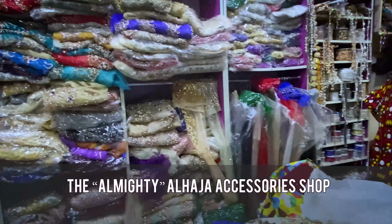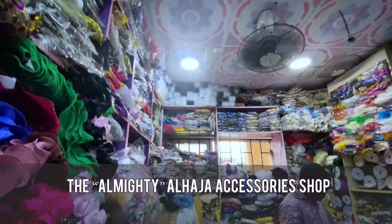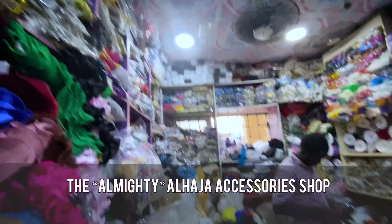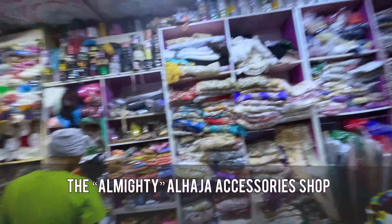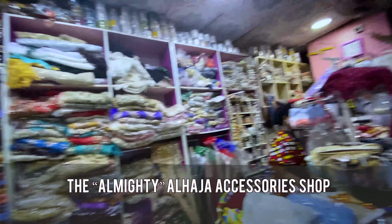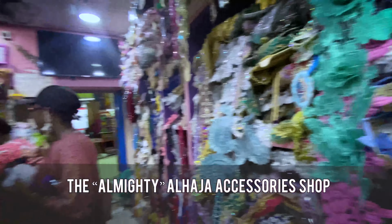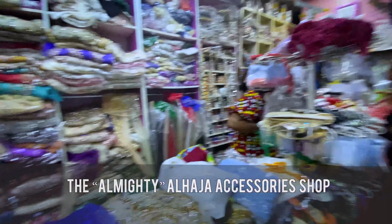So yeah, that's the crinoline. For those who don't know crinoline, that's crinoline up there. But so many things, I just have your list. Or else you come to buy one trimming, you go home with like 20 more. So yeah, this is where I buy my trimmings from. Anytime, one of the places rather.